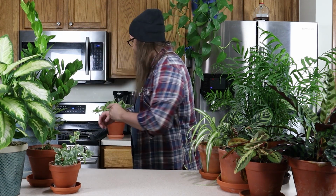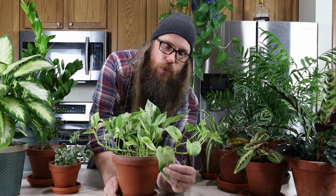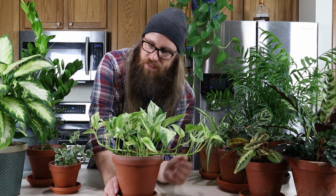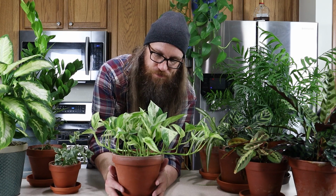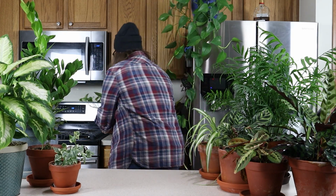I actually have another variety. This one you'll recognize from my desk in my office if you watch anything. This is a Marble Queen version of a pothos. And it's called a Marble Queen because it has white marbling on its leaves. It's very nice, it's very pretty. These things are not hard to find either. I just bought this one not long ago. As soon as this one gets big enough, I'm gonna propagate it because more pothos in my house, that's all I need.